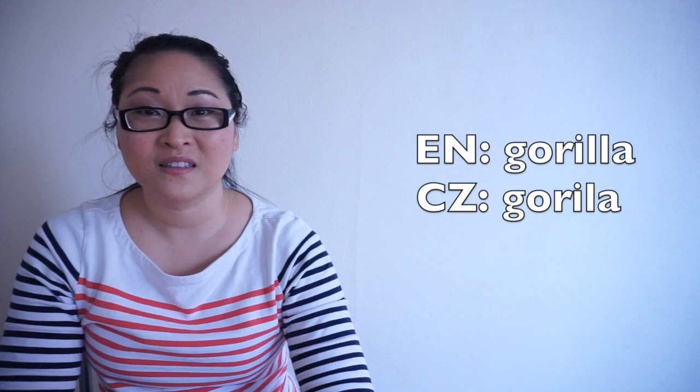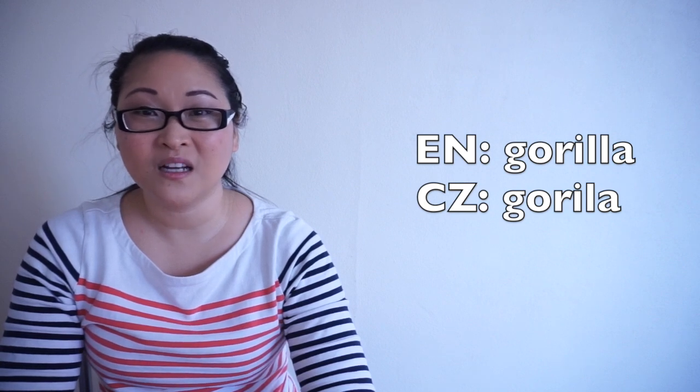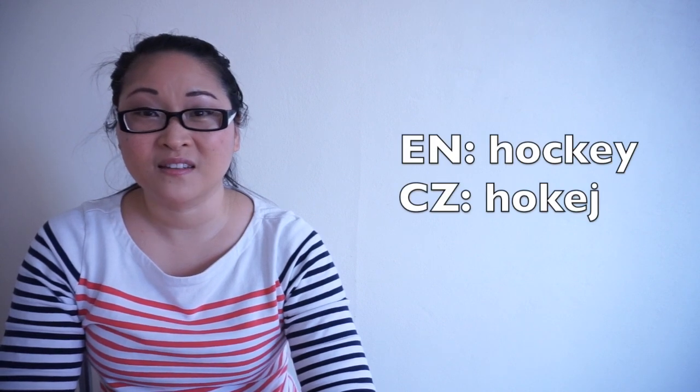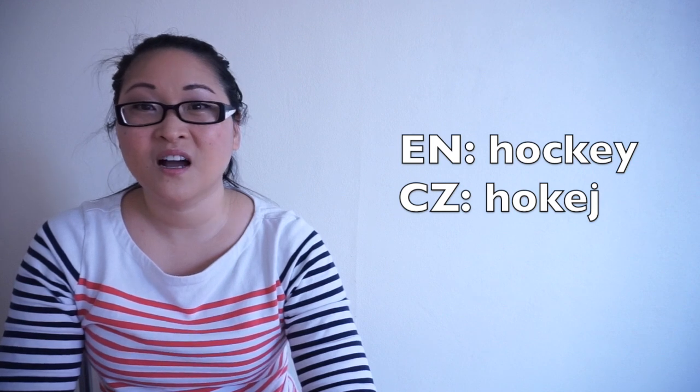That's one thing that's easier about Czech. It's a phonetic language, so what you see is usually what you say. So foto, photo, it's the same. G, gorilla, and in Czech, gorila. Gorilla, gorilla, G. H, hokej, which is the Czech word for hockey, H.